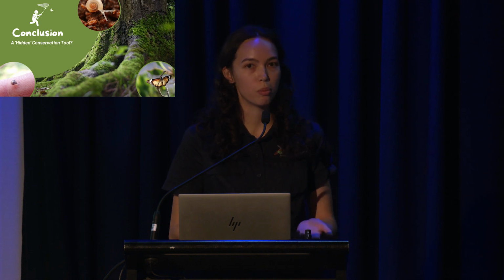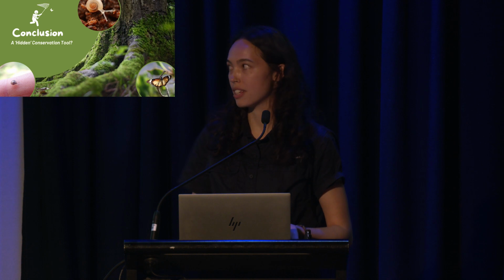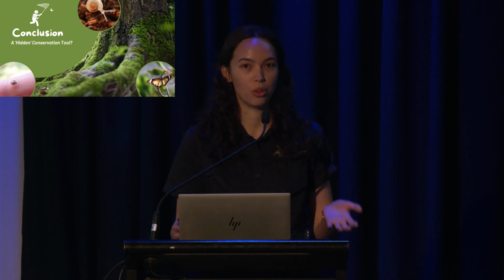So in conclusion, hopefully we've shown today that invertebrates like snails and butterflies are a really useful but underutilised tool for conservation and can be used to inform decisions. So we can gain a huge amount of information from them quickly, cheaply and easily. All you really have to do is have the willingness to get down on your hands and knees or look and chase for butterflies. And invertebrates present a really unique opportunity to teach us about the subtleties of diversity by training us to look closely at the environment.